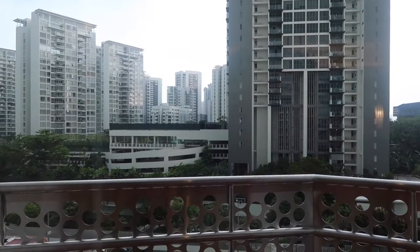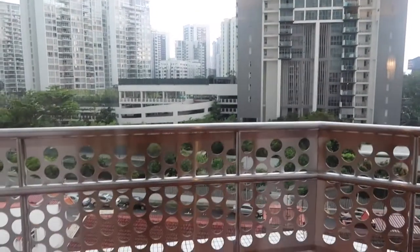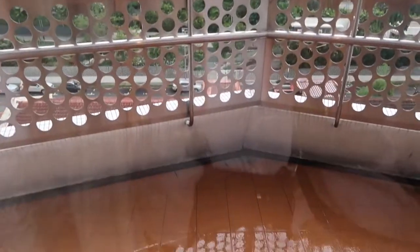It's raining on our last day in Singapore. Oh no, it's not our last day, it's our second last day. Good morning everyone. We're checking out of the hotel today. I'm currently eating a mint.